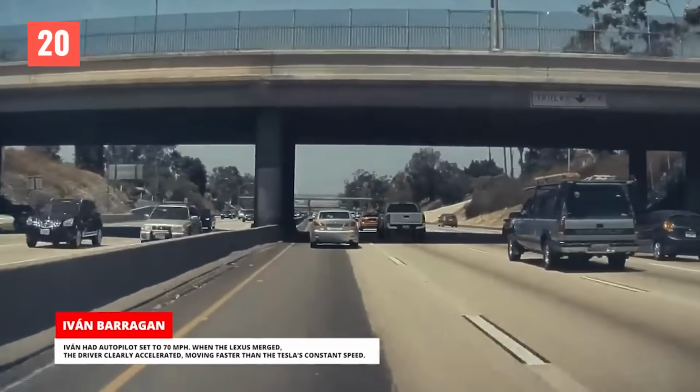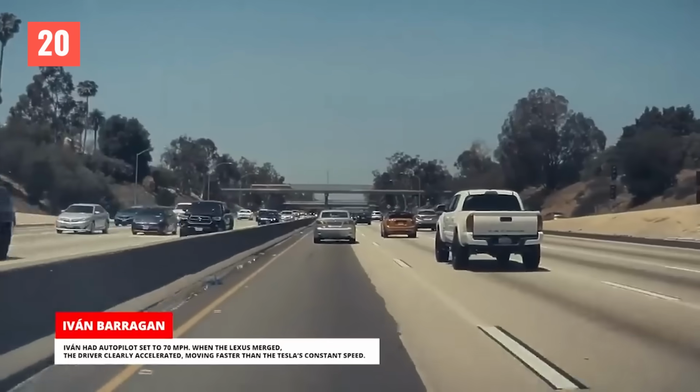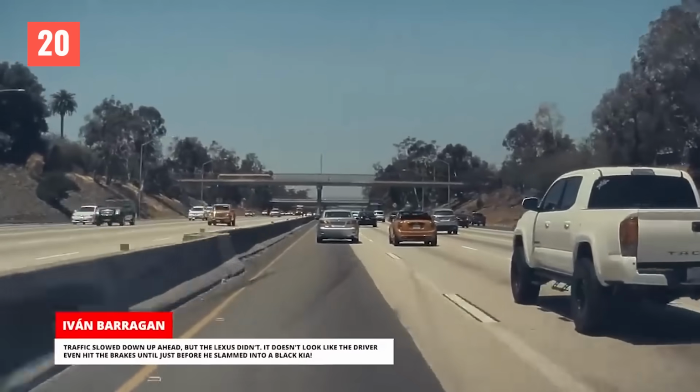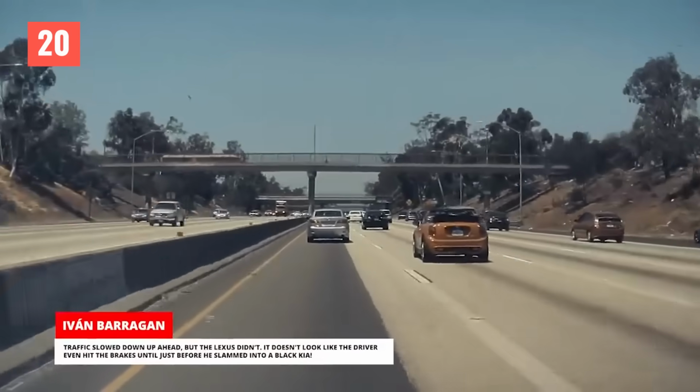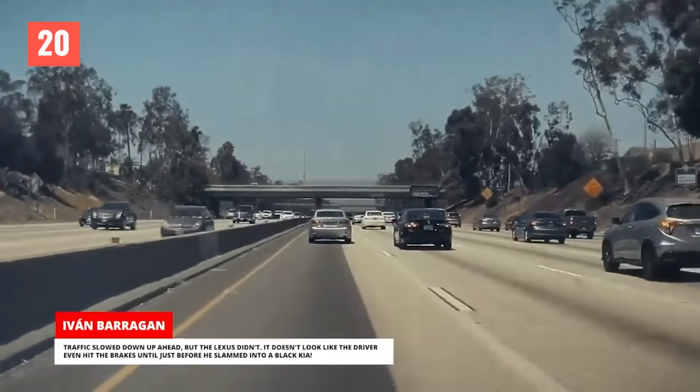When the Lexus merged, the driver clearly accelerated, moving faster than the Tesla's constant speed. Traffic slowed down up ahead, but the Lexus didn't. It doesn't look like the driver even hit the brakes until just before he slammed into a black Kia.